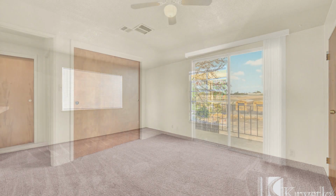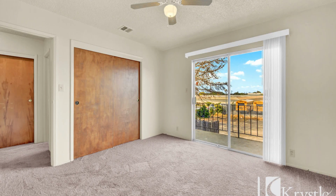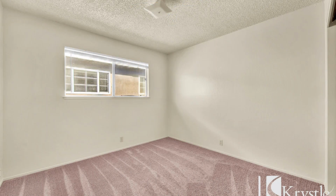Other features include a big hall closet for extra storage, off-street parking for one car, and street parking for guests. This is truly a must-see.